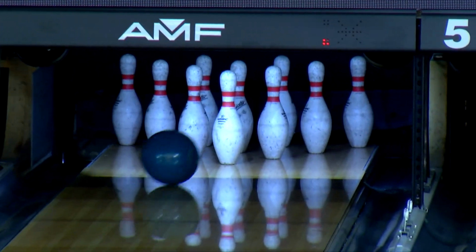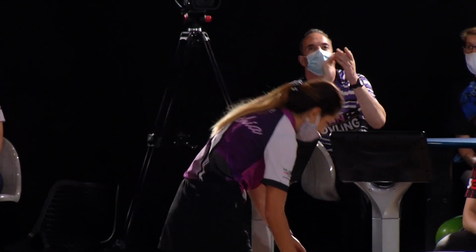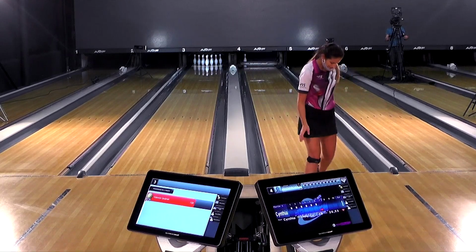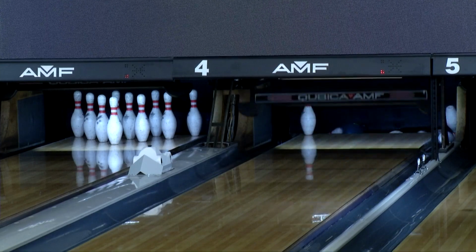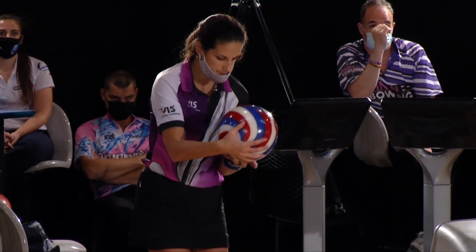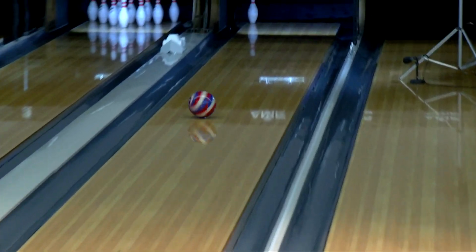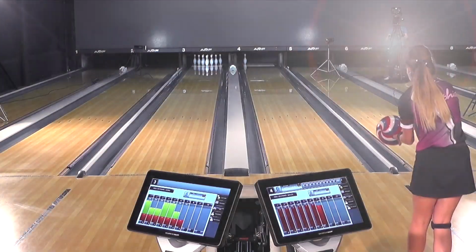And gets it out a little bit, turns it up, ring 7. Streak broken at 6. Pretty good shot. She says, well, I got one on the crossover. Couldn't quite get this 7-pin to go, though. 4 wraps around the 7. And a flag on the 7-pin there. Will not help her case.